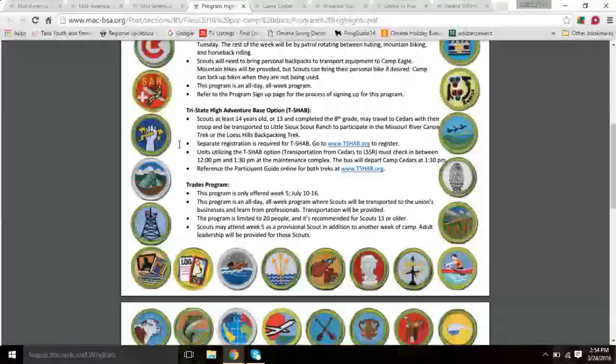As far as arrival for check-in for TSHAB, any scouts and leaders going on the TSHAB trek need to be at Camp Cedars between 12 o'clock and 1:30. Our normal check-in starts about 1 o'clock, but the bus leaves at 1:30 to head up to Little Sioux, where they can start their check-in process for their experience.